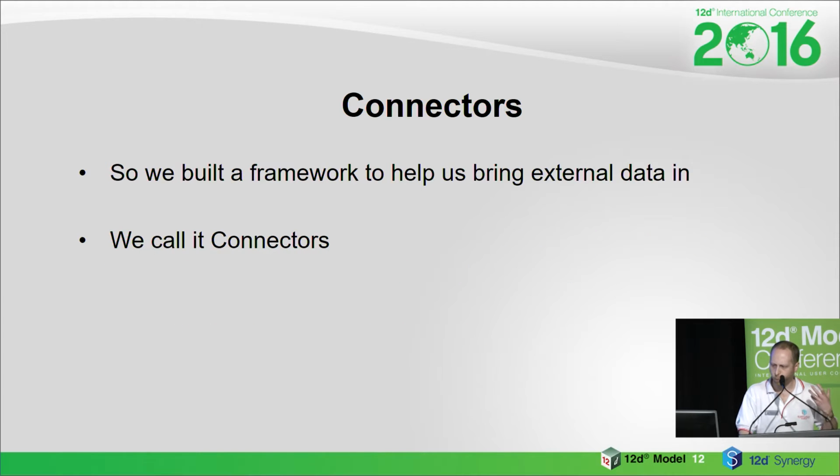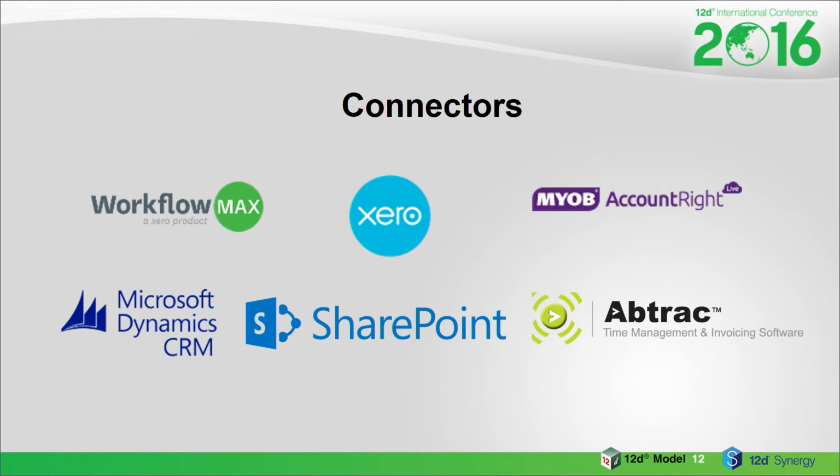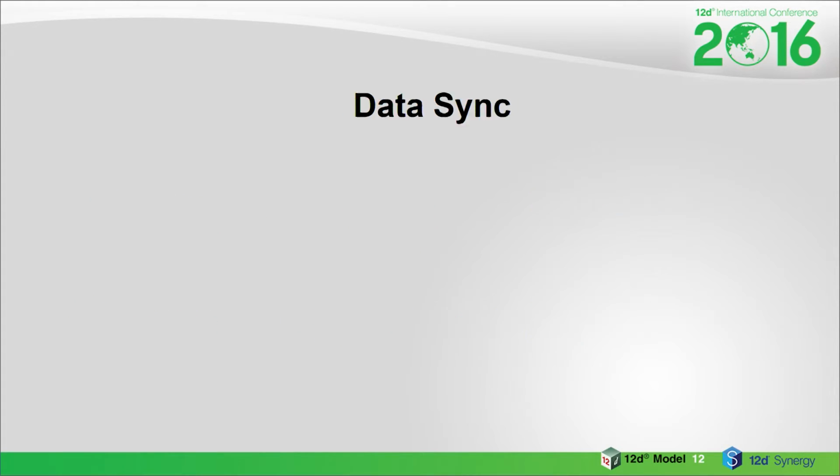So we built a framework to help you get that data into 12D Synergy, so everything's at your fingertips, and we call that connectors. And we're now talking to a number of different systems to bring those data types in, so Workflow Max, Xero, MYOB AccountRight, Microsoft Dynamics, SharePoint, Abstract Practice Management, and these are all things a lot of you are probably familiar with, and we're continually building up that repertoire of systems so you can get all your key important data alongside your actual production data.